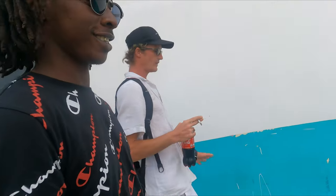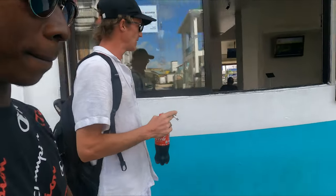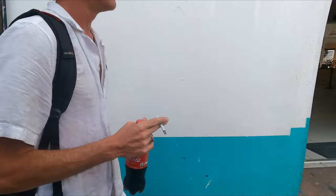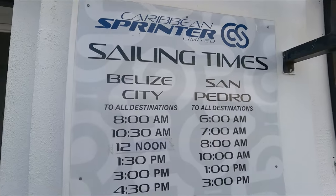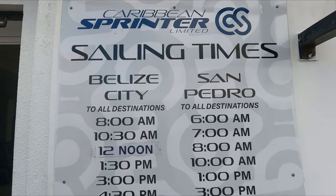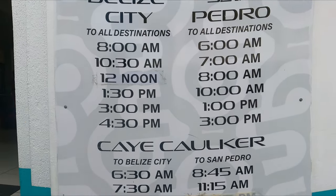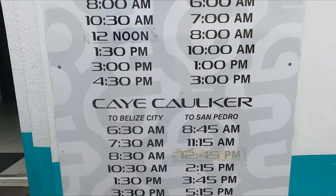There's another water taxi. This water taxi has regular stops at three different places. This is the one I typically take, the Caribbean Sprinter, but I think most of them have generally the same times. They don't fluctuate too much. Price depends on if you're a local or if you're a tourist.